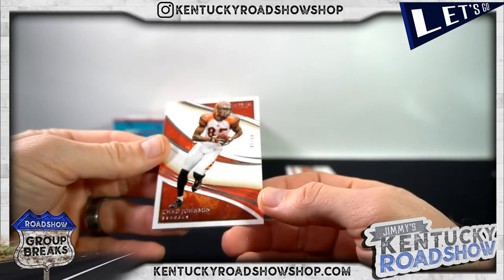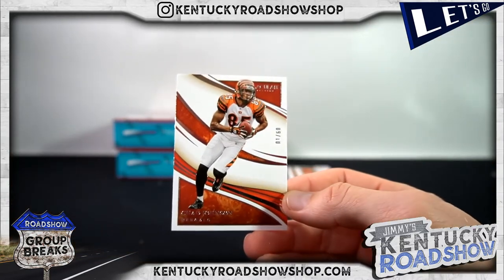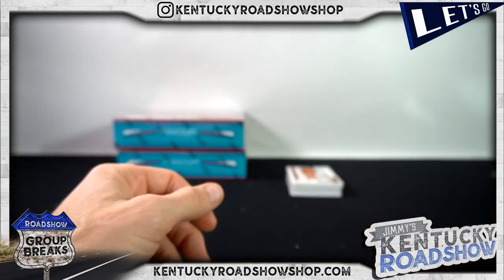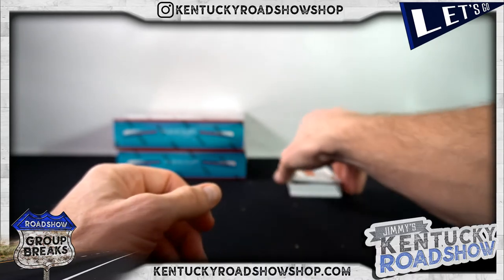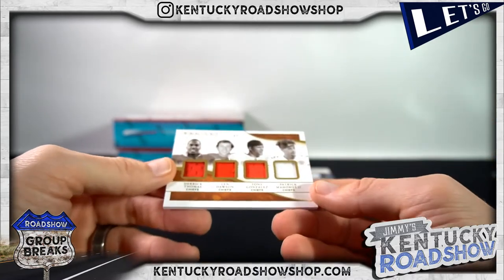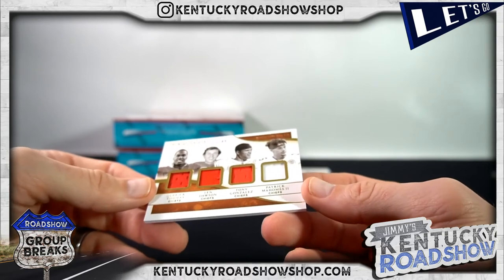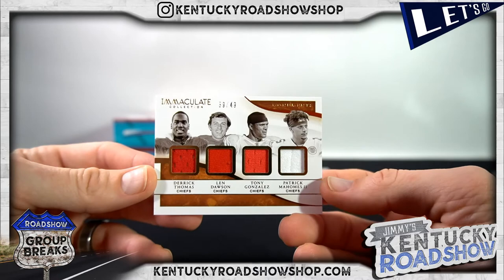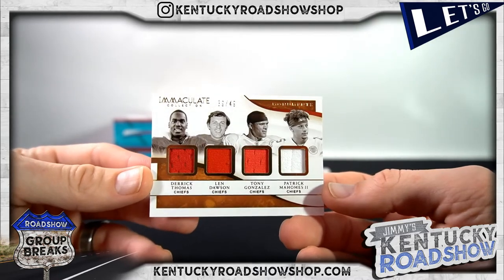Chad Johnson, 1 out of 60. It's a hard time. Goonies. What the hell? Oh, I thought that was a baseball card. Chiefs quad. That's really cool. /49. Derek Thomas, Len Dawson, Tony Gonzalez, and Patrick Mahomes.